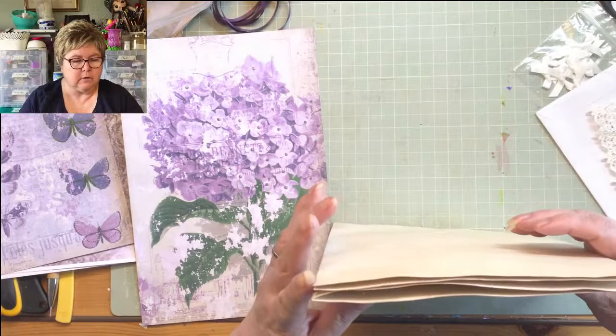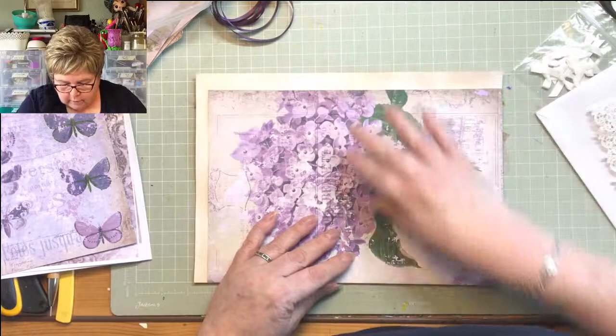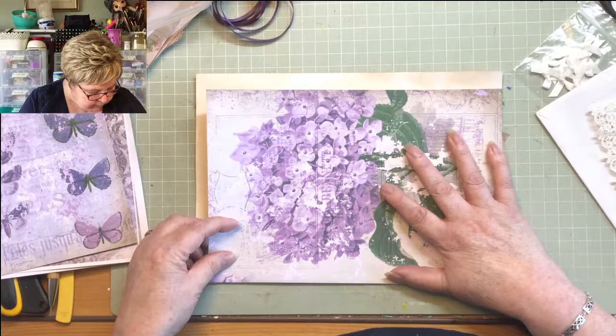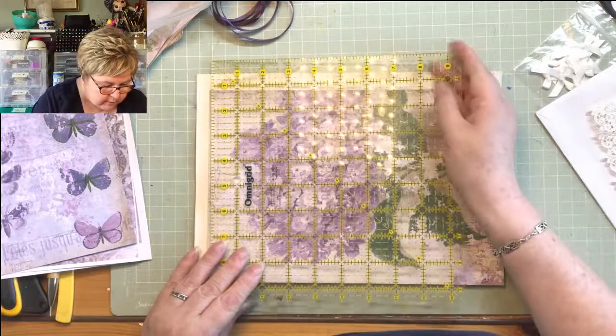So let's just make sure that they're both the same way, like that. Just pop this on top. Right, it's not worth my while folding in stuff, you know, folding in the bottom of the whatever. I'm just going to cut it off so it's going to be the same size as this. I think that's the way forward with that. So just use my quilting ruler.